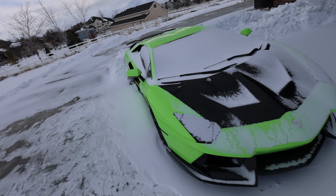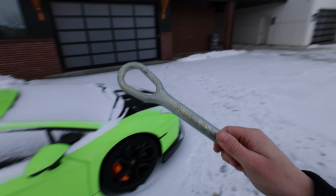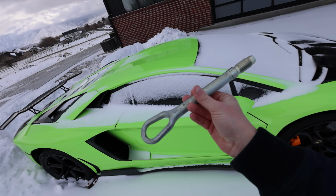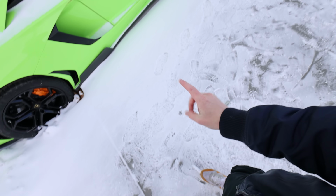In the last video, we were missing one ingredient, the official tow hook for the Lamborghini Aventador. We tried the tow hook from the Veyron, tried the tow hook for the A12, none of them fit quite right. I finally found this in the warehouse, so we're gonna hook it up to the Gladiator, and it should be such an easy process. We should just pull the car right out of the ditch, right? For some reason, I feel like it's not gonna be that easy, but we're gonna try.